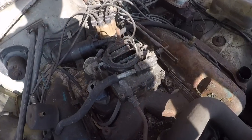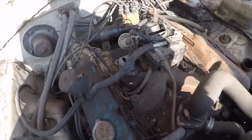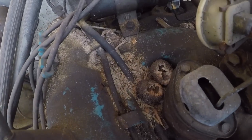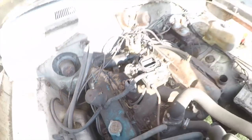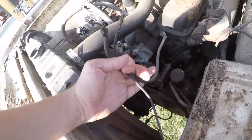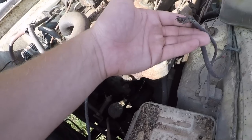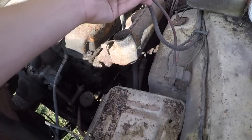Oh, it's a 2-barrel. It is. That thing's crusty, too. Yeah, that's going to work great. Yeah, hear the nuts on it. Dude, we got some PB Blaster to loosen it right up. Yeah. And some WD. All right, well, there's our battery terminals. I'm sure that means that this is going to go really easy.